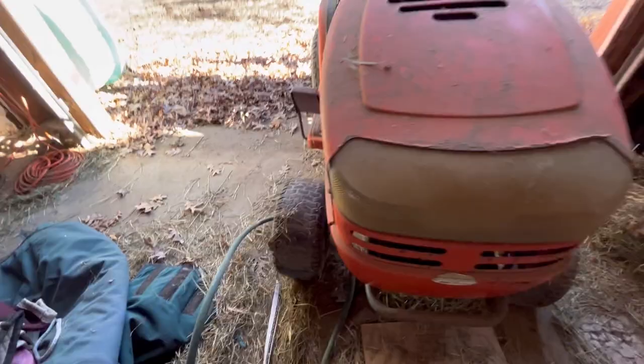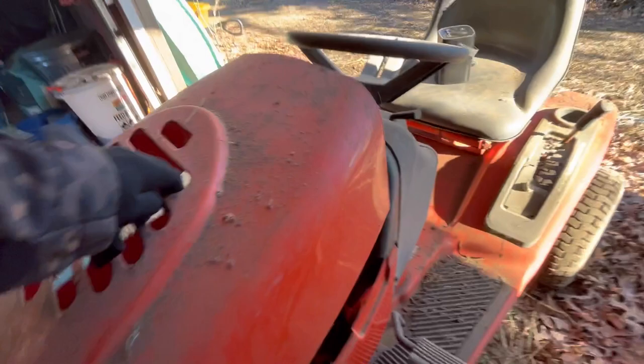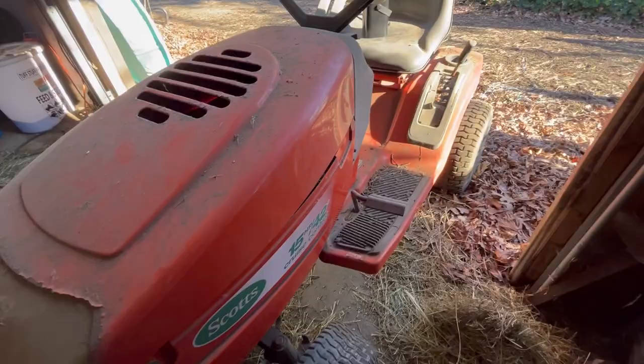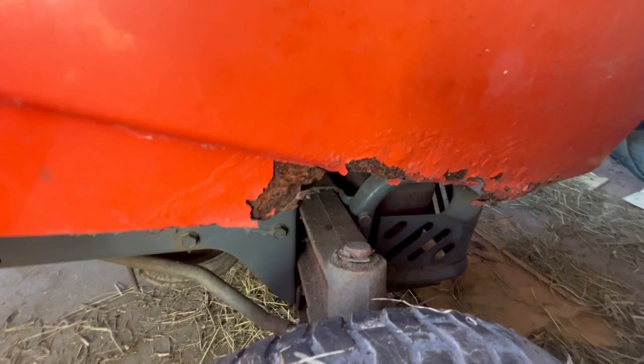So they're giving it back to me, and I was right. It is a 15 horsepower Kohler Command, and it doesn't look like it's been used in a long time. I mean, a really long time. So, I mean, I don't remember it being so rusted over here, do you? But, that's pretty toasty right there.